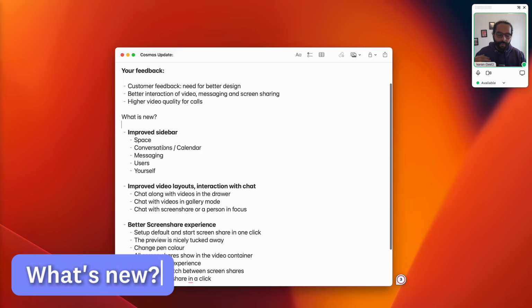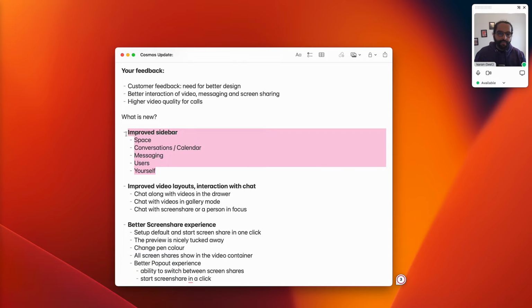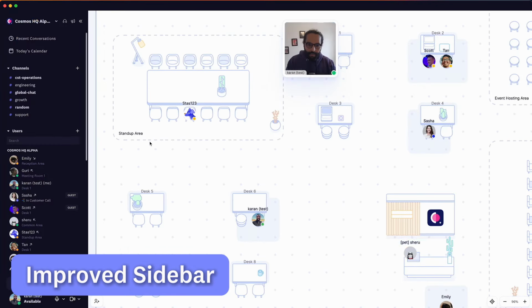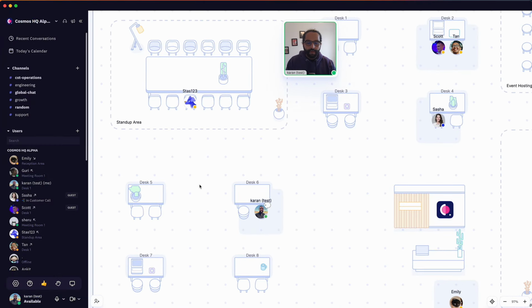So what's new? I would start with the first thing, which is the improved sidebar. So let's dig in. Let me pull up Cosmos. So here you see Cosmos. Of course, the right side of Cosmos is the space you guys choose. We have both kinds. We have the minimalistic, simple space, and we have the more colorful, fun looking space, which has avatars and all. So that's customer choice. Right now, I want to focus on the UI, which works on top of it.